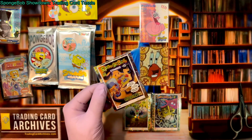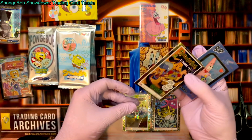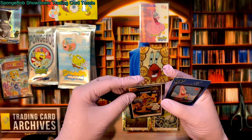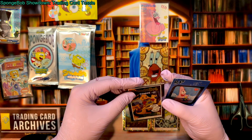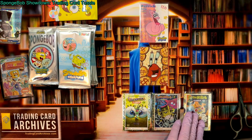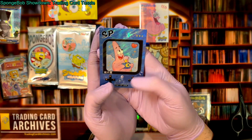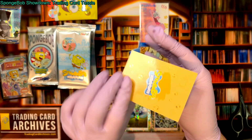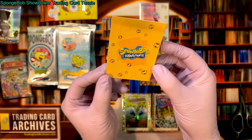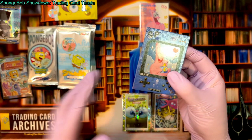Oh, another one. Awesome. Not pulling dupes is kind of cool. Oh, there's an SP. Okay, so SP is just three above UR, so it's not that high of a rarity. But they look cool, right? They've got a Game Boy look to them, kind of. Ooh, and there's stamping on the back of it too. That's impressive.